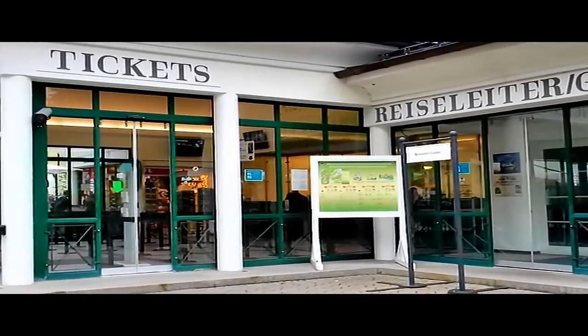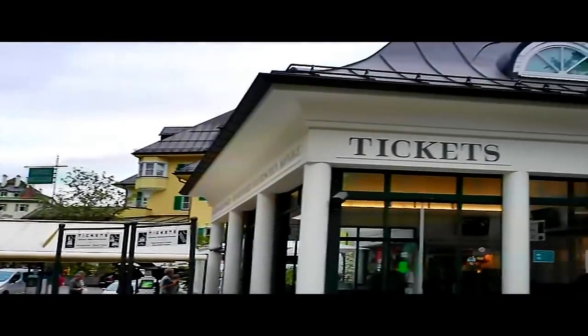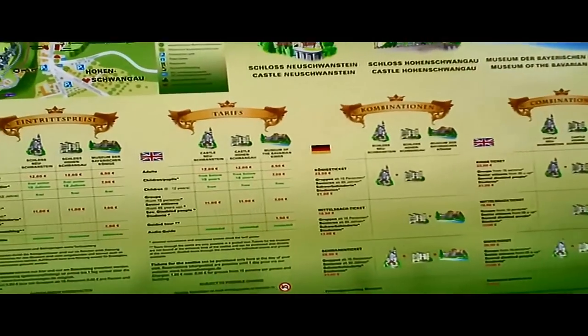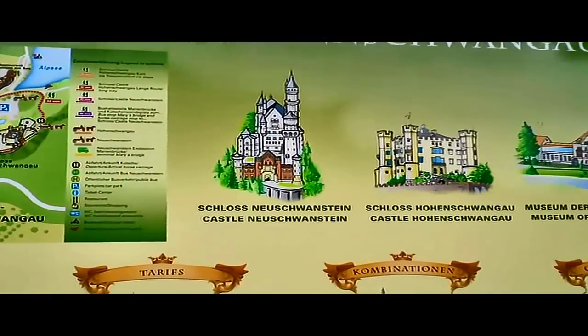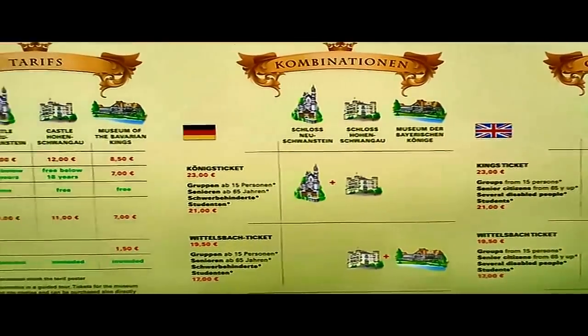Sorry I couldn't show you guys the inside of the castle, but I didn't really expect it. Also, when you come here and want to go into the castle, you have to get tickets, and this is where you get your ticket. There are several things you can do. There are three different castles that you can visit, and depending on which combination you want to do, you pay different prices.